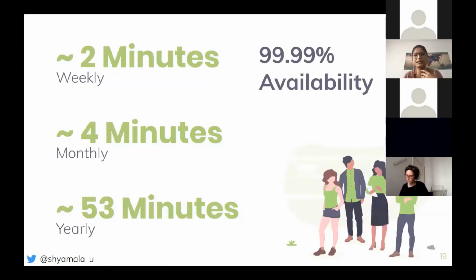It's like 99.9% availability if you want to achieve that, right? So basically what it means to have 99.99% availability is that you can have a downtime of 2 minutes per week, or 4 minutes monthly, or in a year 53 minutes. So just 4 minutes downtime is basically nothing, right?